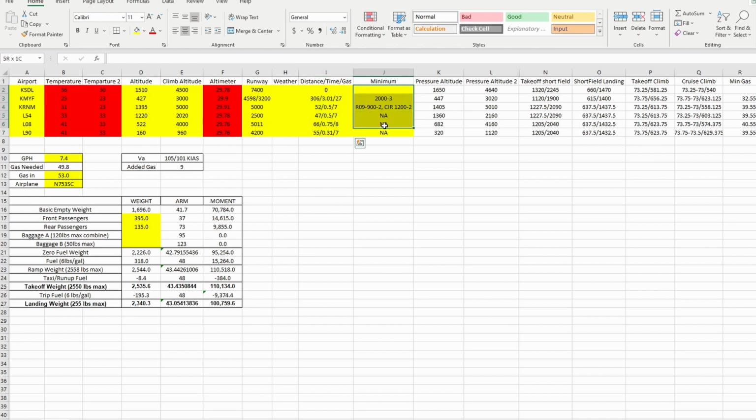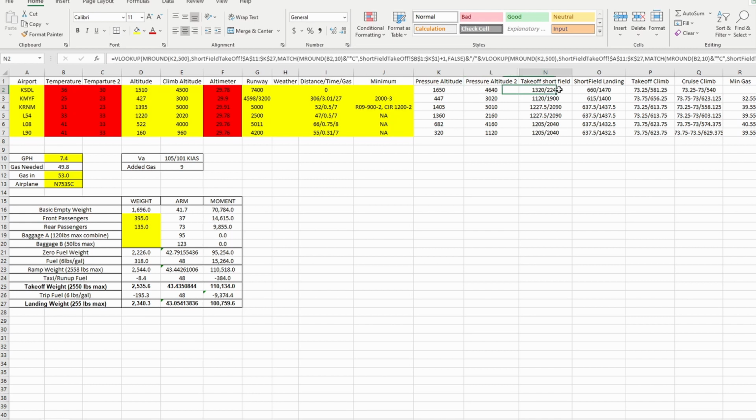Here are the minimums at the airport. That means if there is a minimum for the approach. I automatically calculate the pressure altitude at the airport, the pressure altitude at the climb altitude, my takeoff and short field, my short field landing, takeoff climb, cruise climb.